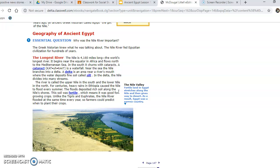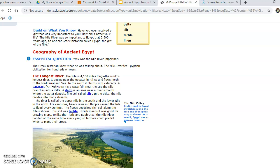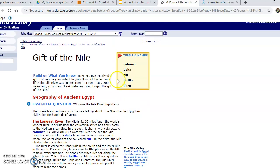For centuries, heavy rains in Ethiopia caused the Nile to flood every summer, and the floods deposited rich soil along the Nile's shores. This soil is very fertile, just like Mesopotamia had fertile soil, which means it was good for growing crops. But unlike the Tigris and Euphrates, the Nile River flooded at the same time every year, so the farmers could predict when to plant their crops.